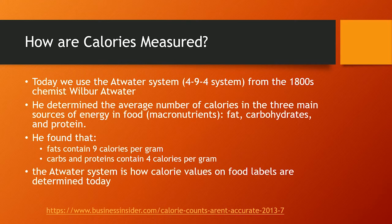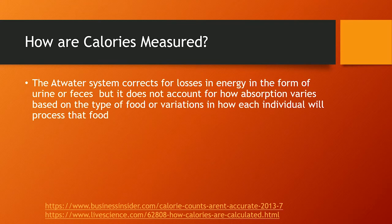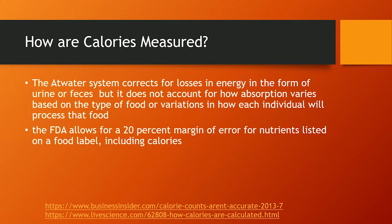The Atwater system is how calorie values on food labels are determined today. The Atwater system corrects for losses in energy in the form of urine or feces, but it does not account for how absorption varies based on the type of food or variations in how each individual will process that food. The FDA allows for a 20% margin of error for nutrients listed on a food label, including calories, the FDA being the Food and Drug Administration.